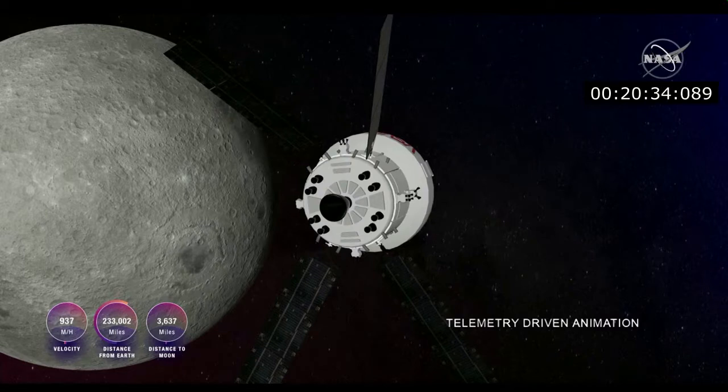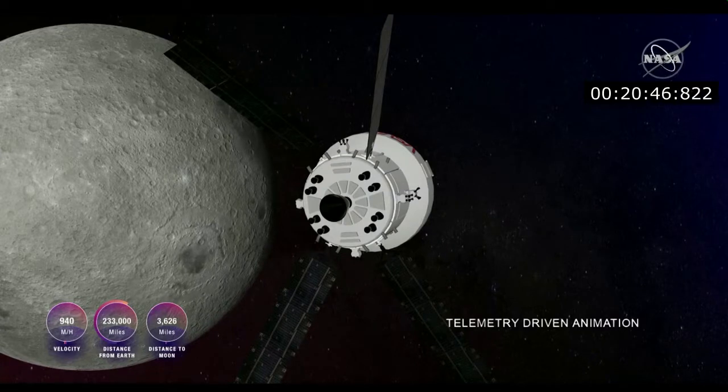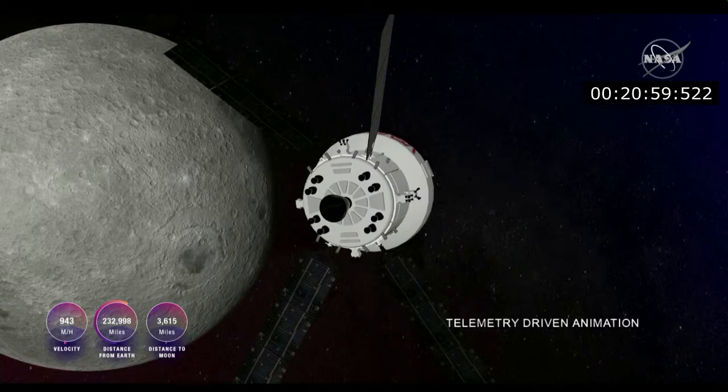At the start of our broadcast just an hour and 20 minutes ago, Orion was over 7,000 miles away from the moon. We're now coming up on 3,630 miles away from the moon, 233,000 miles away from Earth, and traveling at 940 miles per hour. That velocity has increased as well and will continue to do so. At the time of the OPF, or outbound powered flyby burn, at 7:44 a.m. Eastern, Orion will be traveling at over 5,023 miles per hour.